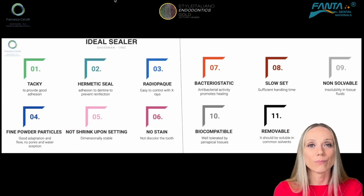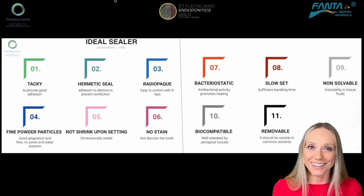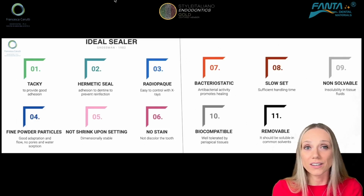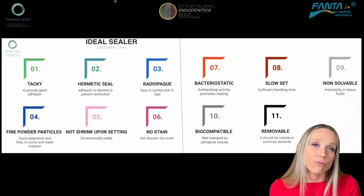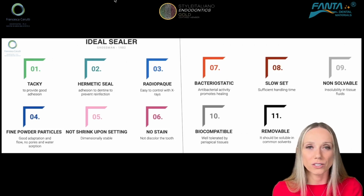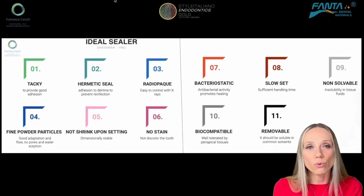But what are the properties of an ideal sealer? First of all, it has to be tacky because it has to be able to attach to the root canal walls. And then it has to provide a hermetic seal because it has to adhere to the dentine and prevent the reinfection by bacteria. We know that gutta-percha alone cannot do it. We need the sealer to help sealing the space between gutta-percha and the tooth. And then it still has to be radiopaque because I need to check where it goes. And if possible, in the powder liquid formulation, we want fine powder particles because this makes the sealer much easier to mix and it gives a smooth consistency.